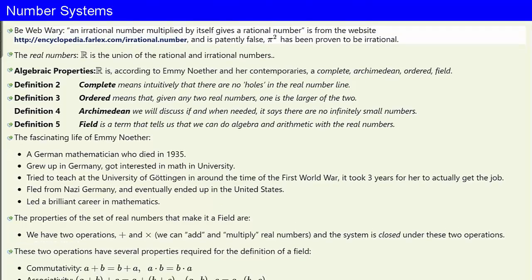It's important when reading about rational and irrational, and generally about numbers, on the web, that you be very careful. For example, the website encyclopediafarlex.com states that an irrational number multiplied by itself gives a rational number. This is patently false. For example, pi squared is irrational.